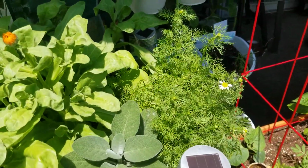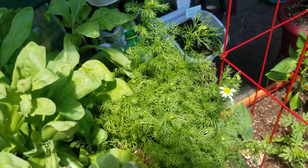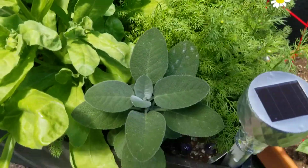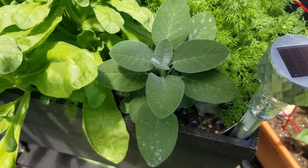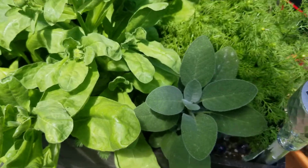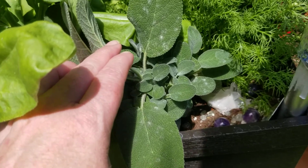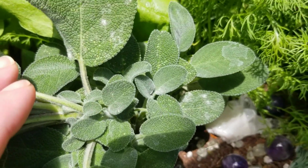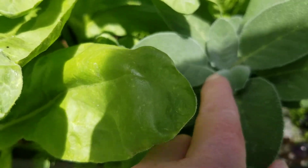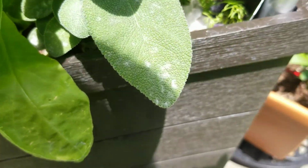And then, excitement, my chamomile is growing like crazy and is starting to flower. And this is the garden sage. Any gardeners out there know why it's got these fuzzy spots on there? I know it's kind of a fuzzy type plant, but the spotty parts don't look right. This part is light colored and fuzzy, but I don't know what's going on with those spots.